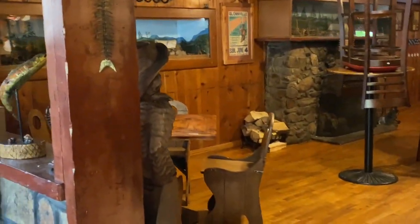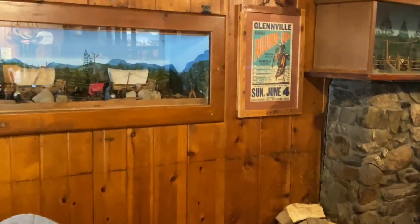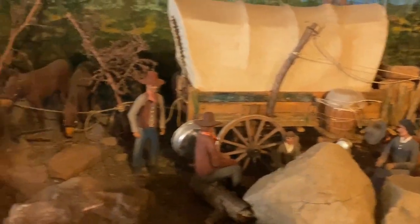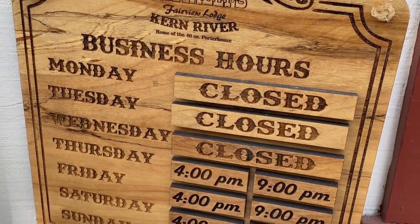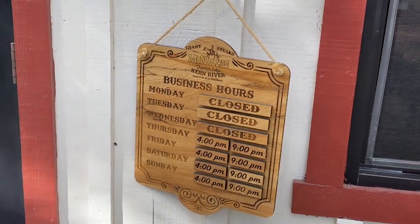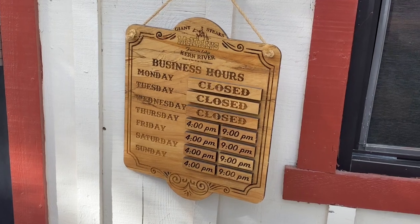Yeah, they're open from like 4 to 9, I think. 4 to 9? Is that when you guys are open? Yeah. On Friday through Sunday? Thursday through Sunday. Thursday through Sunday, okay. Until after the 3-day holiday, they'll go Fridays. Okay. So if you ever want to come up to the steakhouse, here's the hours right here. Boom. Definitely worth it. Like if you're up in the Kernville area, worth coming out here and checking out. It's a lot of fun and the food's really good.